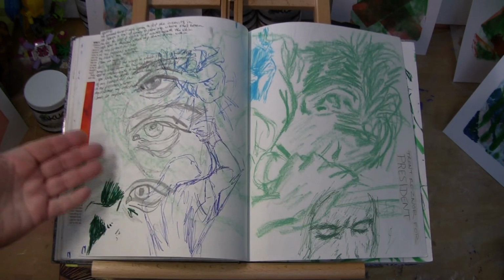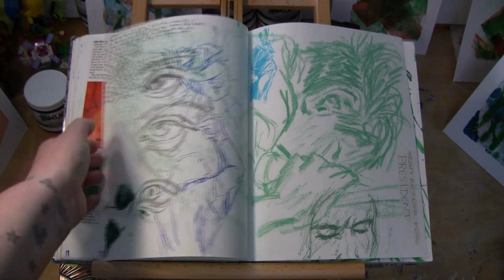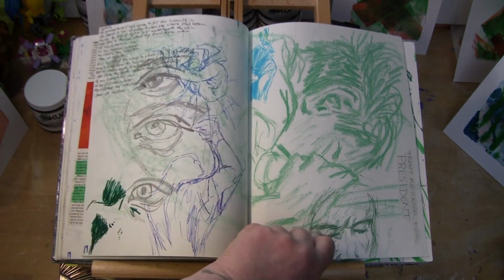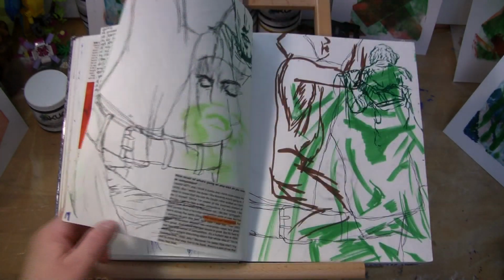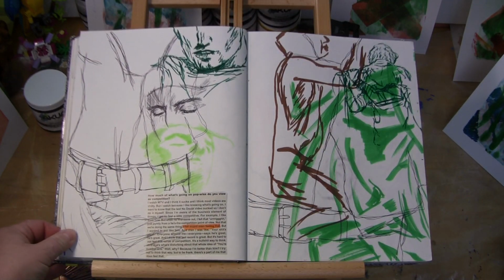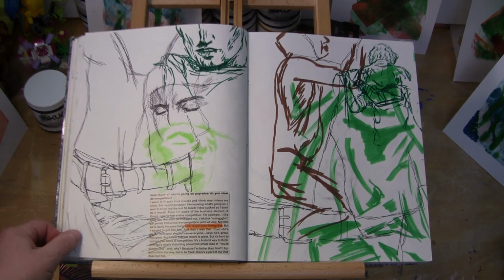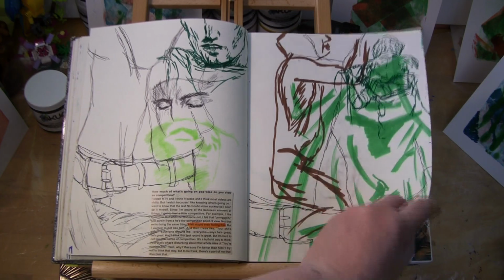This is Conte Crayon, and you can see what happens when you use Conte Crayon in a sketchbook. That is all the dust rub off, and I'm pretty sure I used spray fixative on this because I used to spray every dusty thing I did, you know, pastels or Conte or charcoal. Back in the day, I used to spray the hell out of it, and it still does that, so yeah.